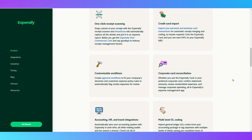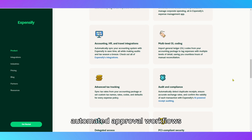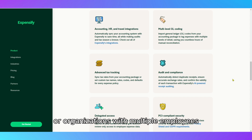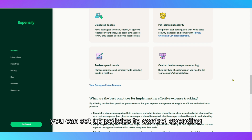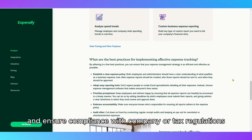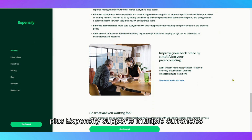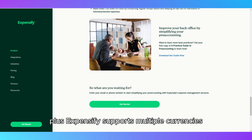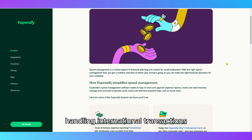Another key feature is Expensify's automated approval workflows, ideal for teams or organizations with multiple employees. You can set up policies to control spending, manage reimbursements, and ensure compliance with company or tax regulations. Plus, Expensify supports multiple currencies, which is particularly beneficial for users handling international transactions.